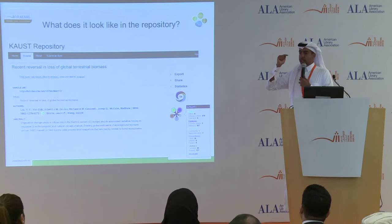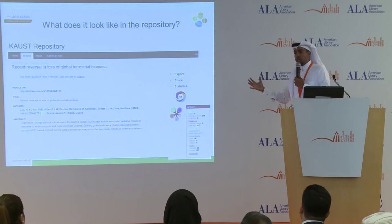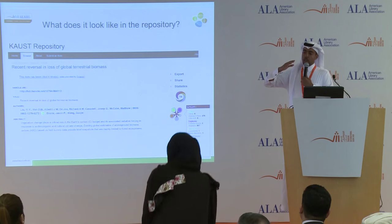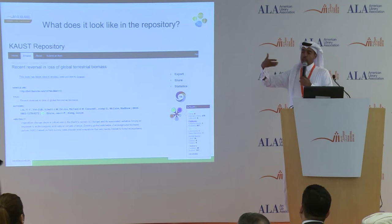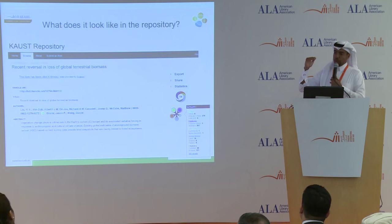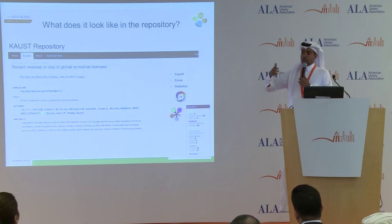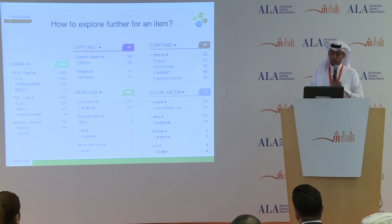And then when you are a CAUS researcher or faculty, you will have your own profile in Blumix, where you can have all your research output in the repository under your name, and you can report in different ways on the whole body of work that you have been doing.